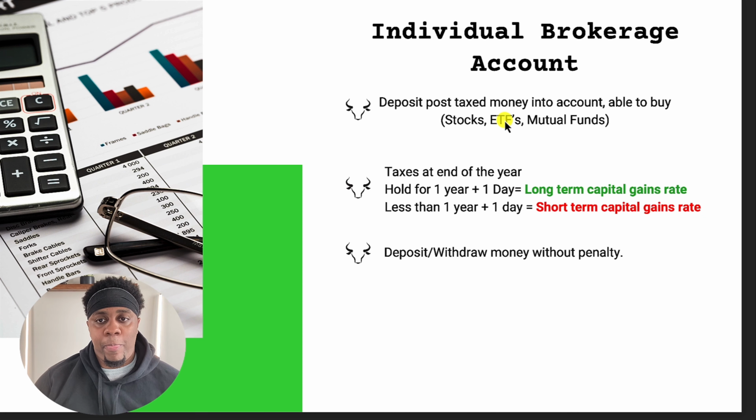So first up, the individual brokerage account. This is the account that you're going to deposit post-tax money into, and you're going to buy different things such as stocks, exchange traded funds, or ETFs, or mutual funds.